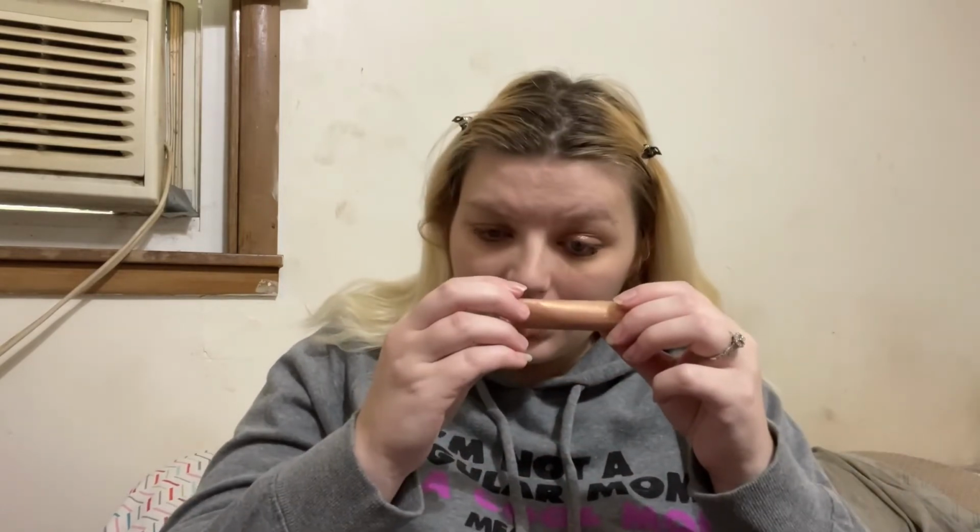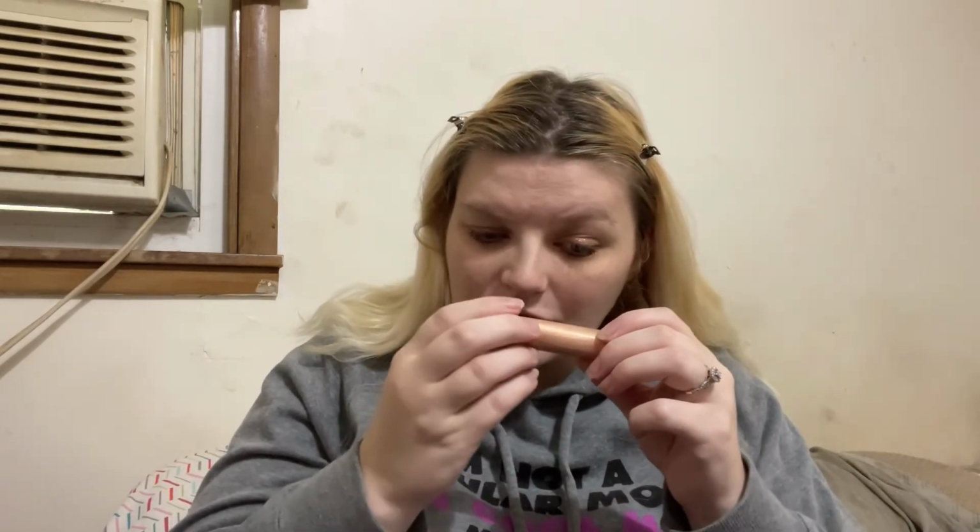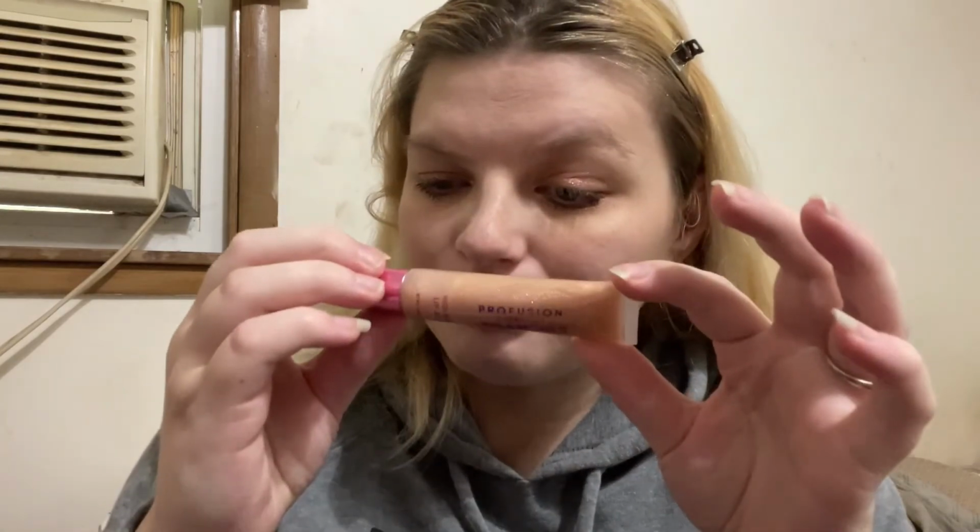Oh my god, my eyes are like crying. I don't want to ruin the makeup. They're so sensitive. Okay. And then this is the Profusion Cosmetics Mean Girls High Shine Lip Gloss. I believe this is Karen's, no, Karen or Gretchen's. Those are the two I have, so I can't remember which one this is. But yes. Let's put this on.